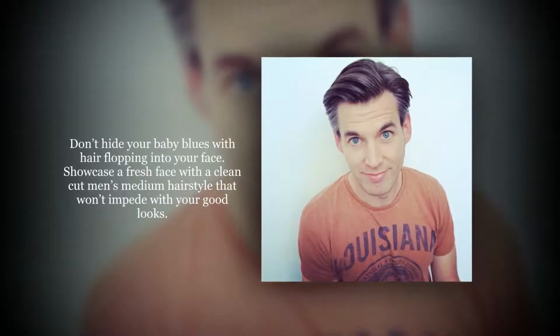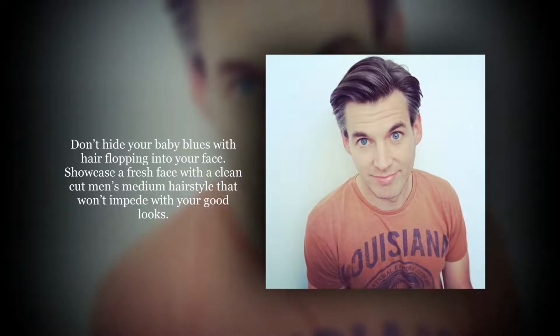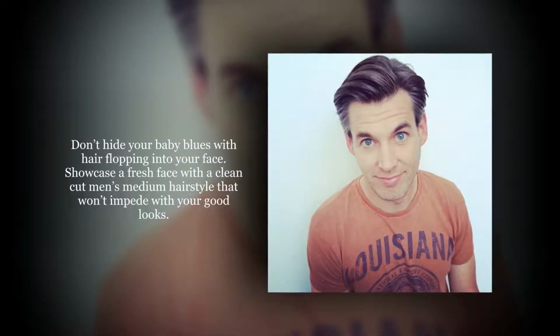Don't hide your baby blues with hair flopping into your face. Showcase a fresh face with a clean-cut men's medium hairstyle that won't impede your good looks.